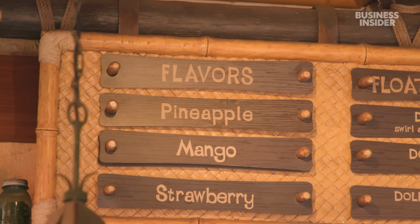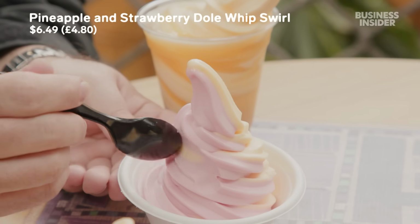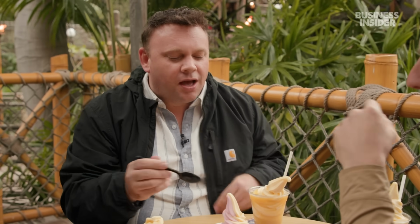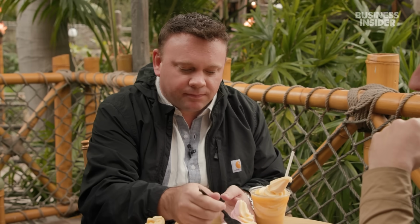And so they do have 3 flavors at any given time. I've actually never tried a non-pineapple flavor. Let me see what I think of the strawberry. Do you want it as a blend, or would you rather go all pineapple? Strawberry alone, I'm not a fan of. Let me get a blend. See, because pineapple is also a really good blend flavor, right? Even if you're gonna get a swirl, I think you have to have the classic with a flavor. Pineapple, baby.